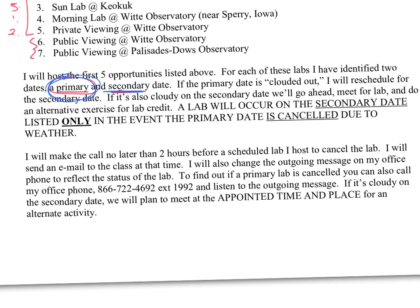If it's cloudy on the primary date, how will you know? I will make the judgment at least 2 hours before the lab, and I will send out an email, and I will also change my outgoing voicemail message. There's my phone number with my extension. If you're curious whether a lab is canceled or is a go, that's what you need to call. Now let's say the primary lab was canceled, and it came time for the secondary date and it's also cloudy. Well, we're going to have to go regardless. Secondary dates will plan to meet at the point in time and place regardless of cloud cover.